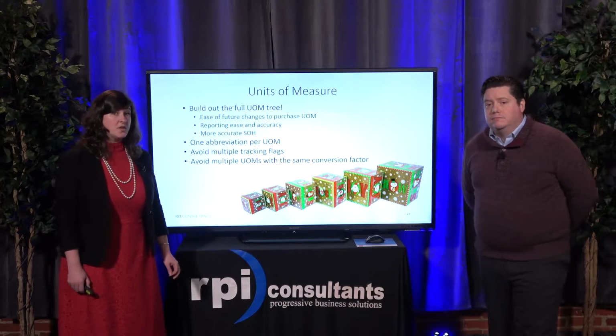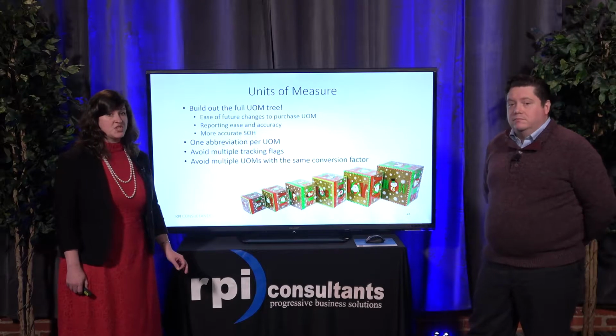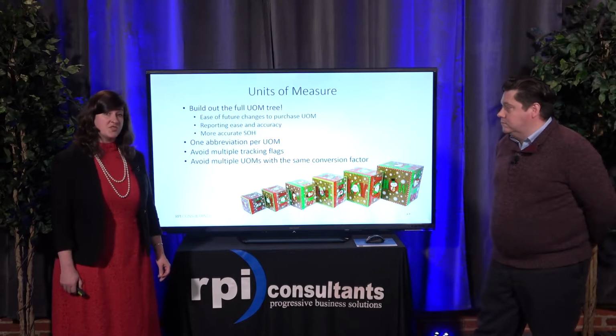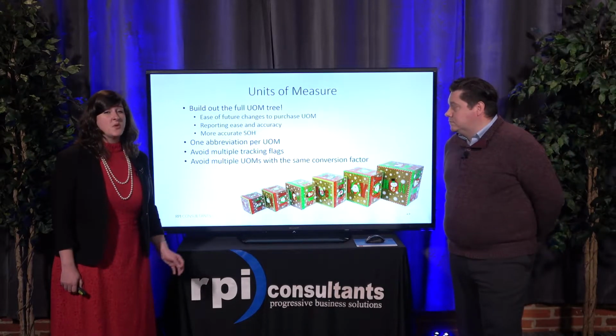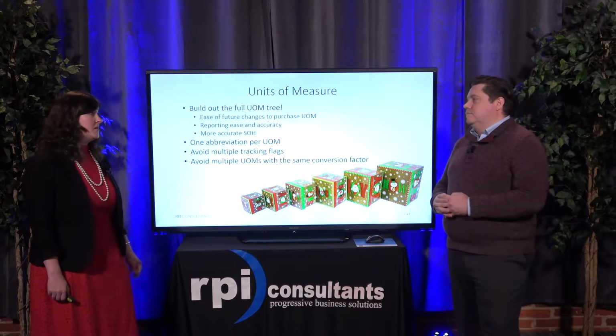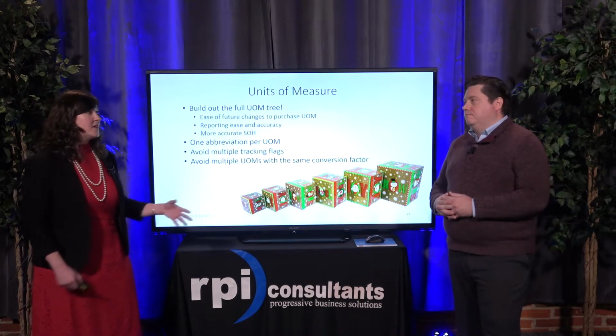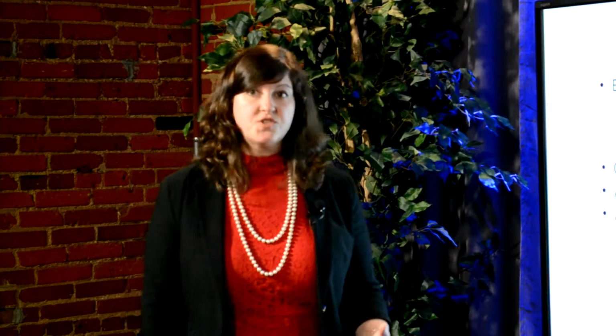You want to stick to 1 abbreviation per unit of measure. There really should be a 1-to-1 relationship. You want to avoid having multiple tracking flags. You just want to track it by 1 unit of measure. And you also want to avoid multiple units of measure with the same conversion factor. You may think that you're doing something helpful by having more than one out there, but the manufacturer has a set unit of measure structure for each item. The suppliers respect that, and you should too.